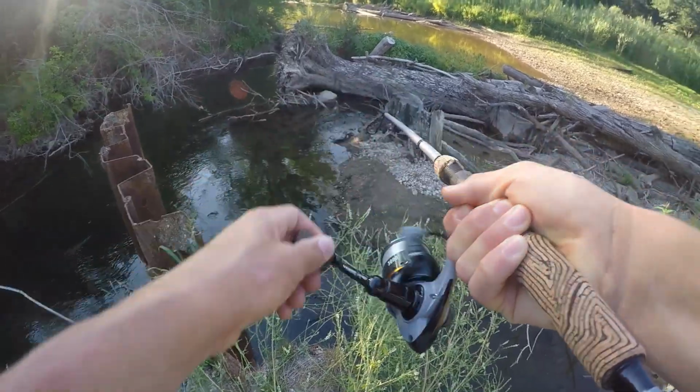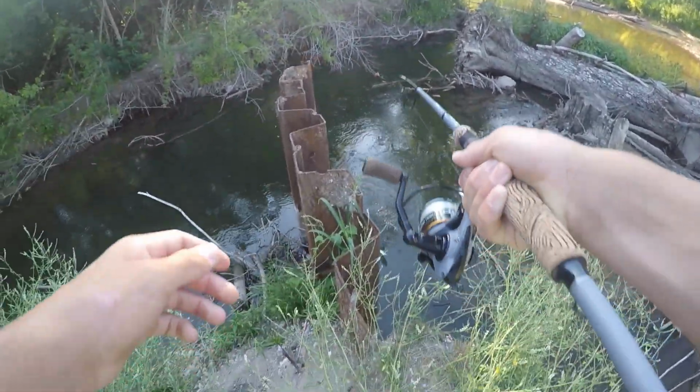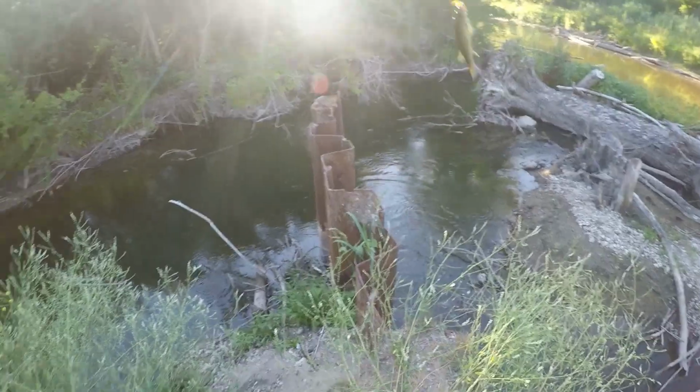Oh, there we go, there's a fish. Whoa, what is this? I'm just fishing from on this ledge. And got him. Oh, it's a smallmouth. No way.